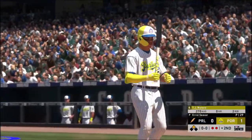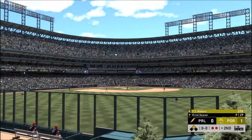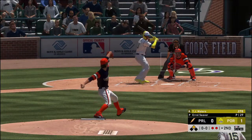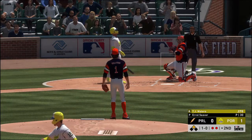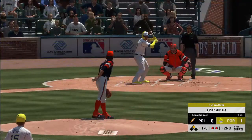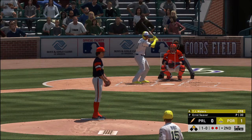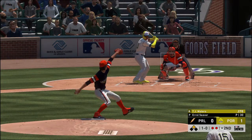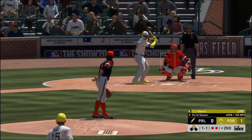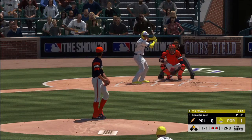Into the box now, TJ Waters. Runner in scoring position with 2 gone. First pitch of the at-bat. Outside. Bird at second with 2 down. And this one's down the middle, a ball and a strike. Ooh, that was some gas. Triple digits on the radar gun.